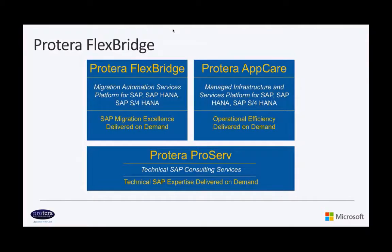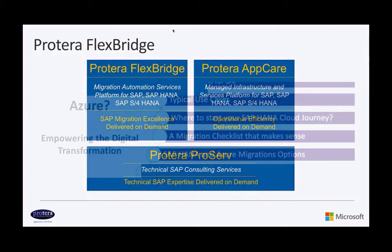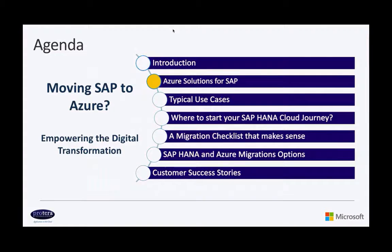So with that, I'll close off that part of this, basically the perspective and the intro of Protera AppCare, and that's the idea of a platform in a cloud brokering. And we'll get into this other side here with the Protera FlexBridge later in the presentation. So we'll switch gears here, and we'll talk now about what can run for SAP in Azure.